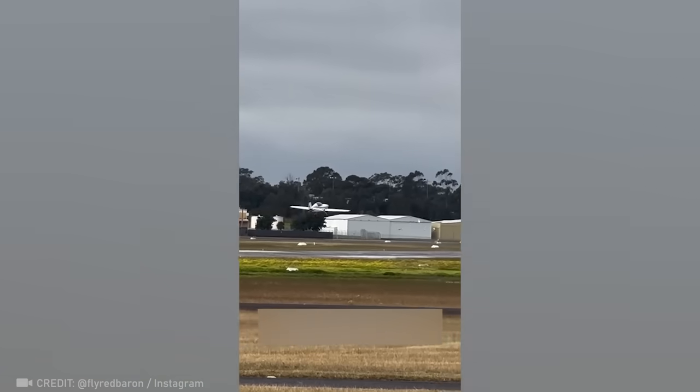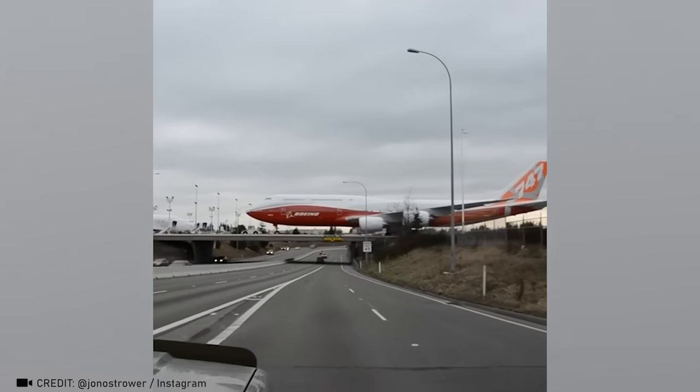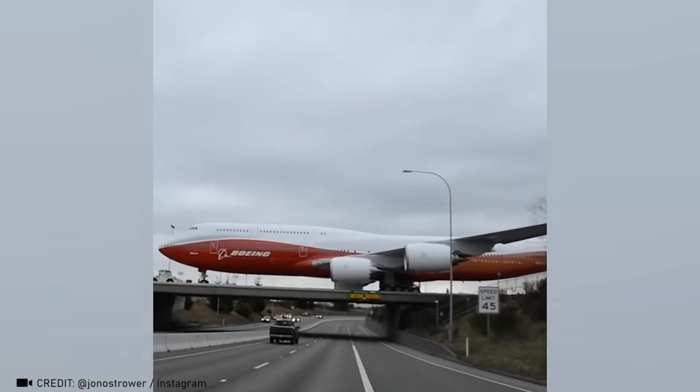Very few untrained pilots could regain control after losing it so close to the ground, but you can breathe easy. This is a training exercise for just such situations. Check out this pilot's lightning-fast reflexes as a flock of birds appears on the takeoff path. Imagine seeing a Boeing 747 crossing a road bridge. Would you dare to drive underneath this 200-ton giant?